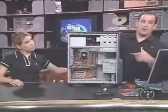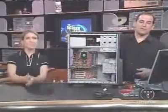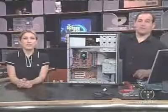Got everything installed. We're going to plug in the power. We're going to restart it so we can get Windows XP to boot. Keep watching if you want to see it running later on.